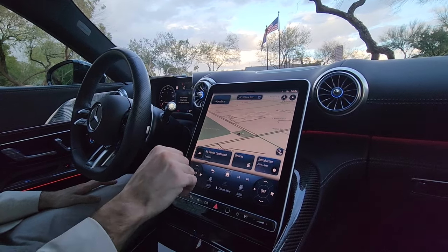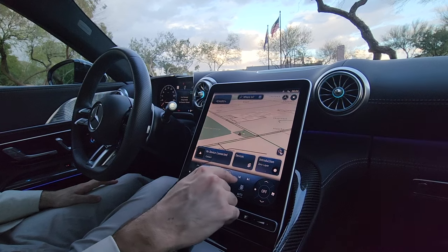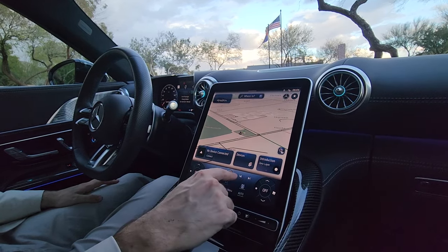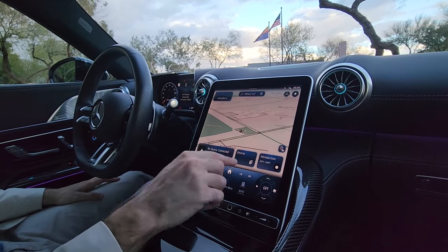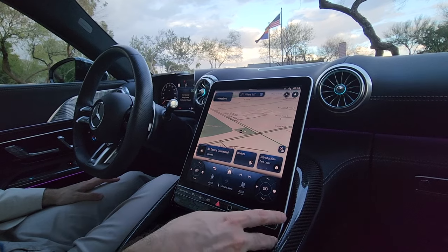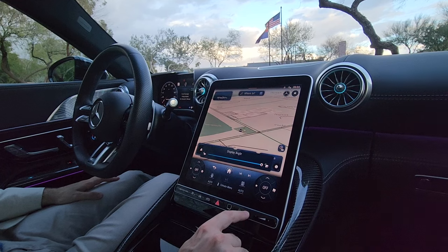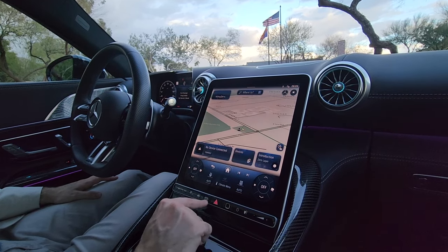This is the main sort of home screen. You have your navigation right here. You have media display, devices connected. And then of course you have some climate control settings right here. And then you can switch your songs with these buttons right here. Nice quick access buttons. Down here we have, as you can see, a little slider control for the volume. We can actually tilt the screen here for sunlight. We have an on-off switch. We have our hazards right here.